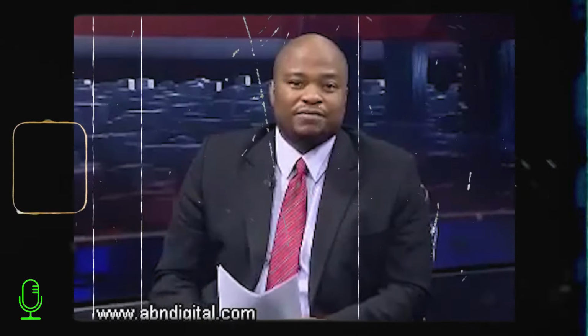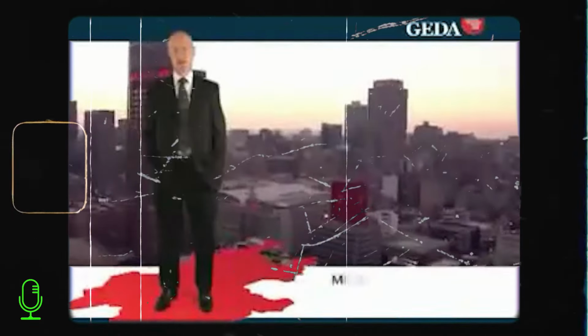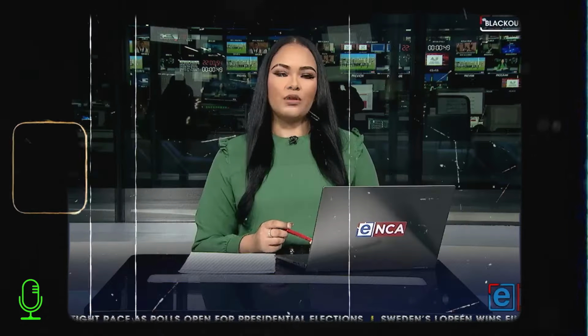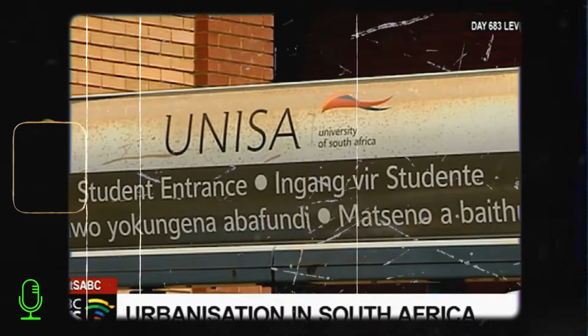Now, Gauteng, which houses more than a third of South Africa's gross domestic product, is the economic engine of the nation. Gauteng is fast becoming the financial services capital of Africa. Gauteng. Gauteng. Gauteng. Gauteng. Gauteng. Gauteng. Gauteng. Gauteng province is what? Gauteng. Gauteng. It's the bedrock of the economy.